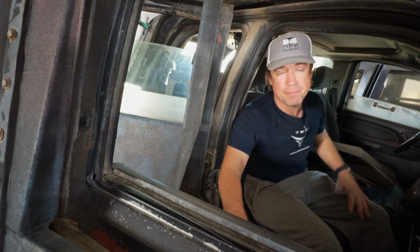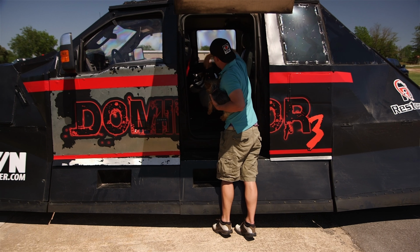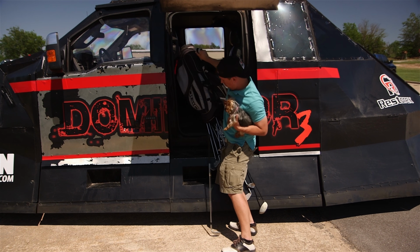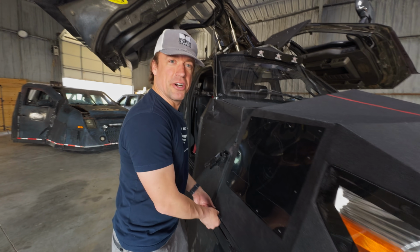So the people in the back might be out panicking, maybe they're going to the bathroom, but this is a big problem right here. But now it's fixed on Dominator 3 with the gull wing lift system. Pinch it off, we gotta go! And the last thing before we jump in is I'm gonna show you the engine underneath all this.